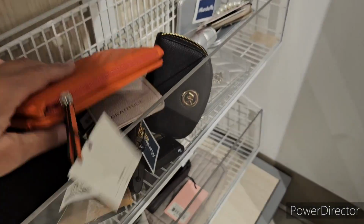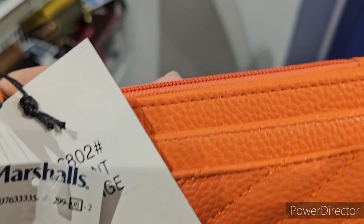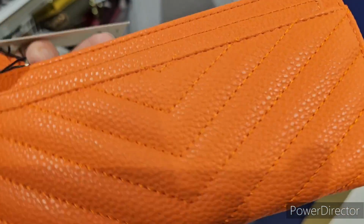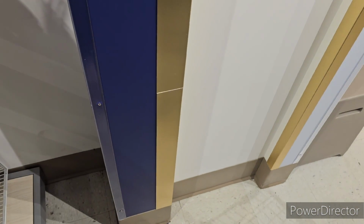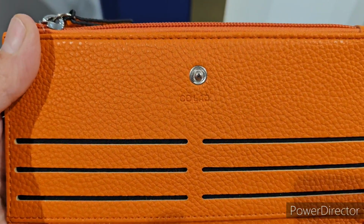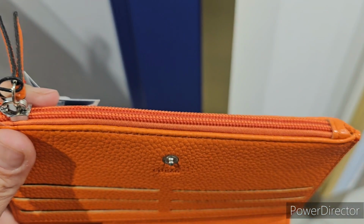I do have an orange wallet here. This could definitely be fall. Sprint orange, $13. Look at that. That's really cute. So if you're gonna rock an orange bag this season, this would be a perfect wallet. So you can get it open. All right. So the card slots, zipper compartment.